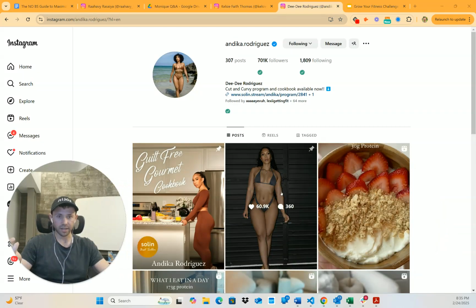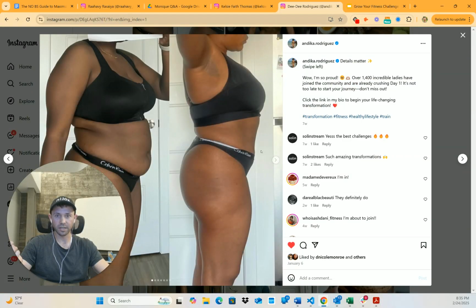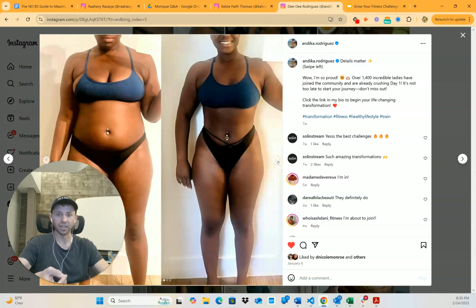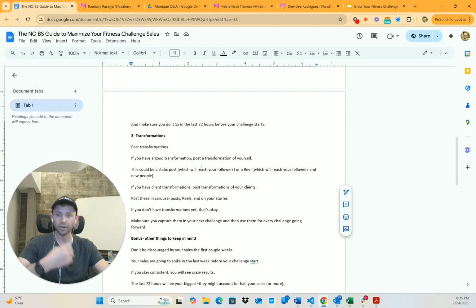Or of clients, right? So client transformations, what do those look like? Well, here's an example of a carousel post, and boom. All you have to say is, hey, I'm so proud of these ladies. I'm so proud of these girls, right? And then show a number of the transformations. So again, if you don't have those yet, just start getting them now.